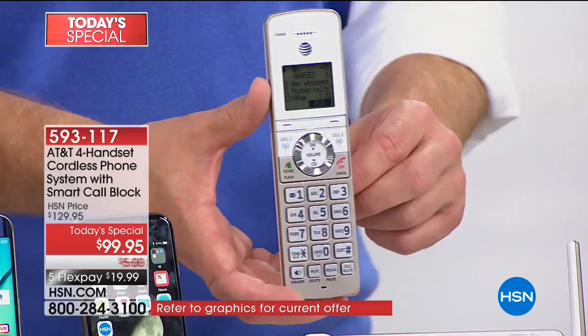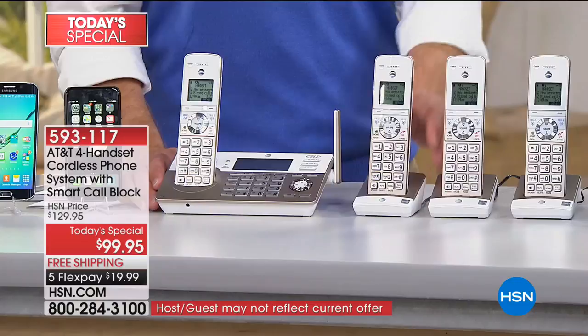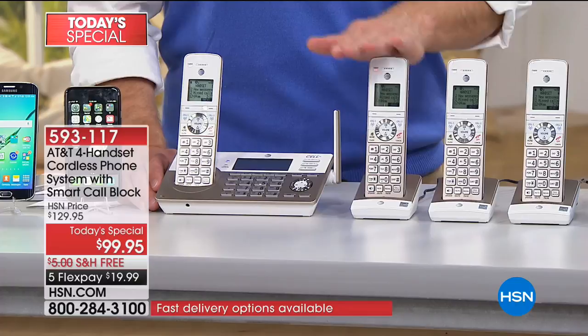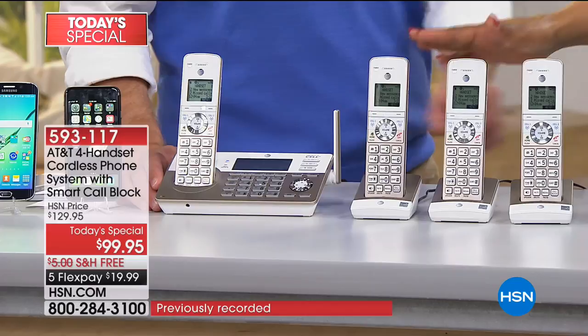Then we're giving you another handset, which you don't need a phone jack to have set up at the home office. You don't need a phone jack to have it next to your nightstand in bed. You don't have to have a phone jack to have it out in the garage, because now you can have phones throughout the house. So you get all four handsets and the base station. And I want to be clear that the individual handsets that you're getting, all you do is just plug those into any outlet. Correct. And so there's no phone jack that's required.